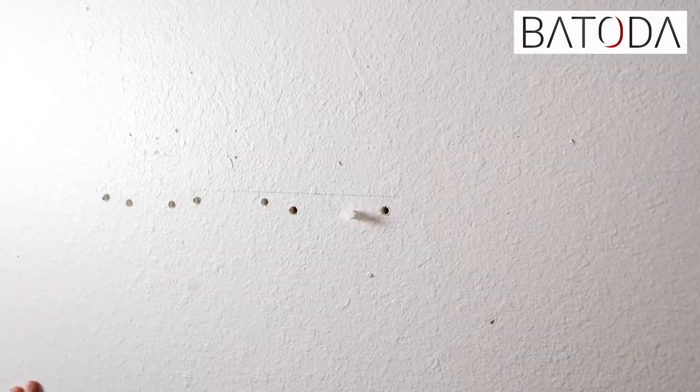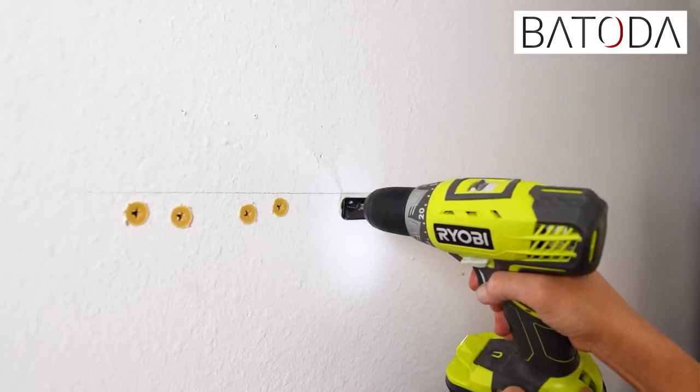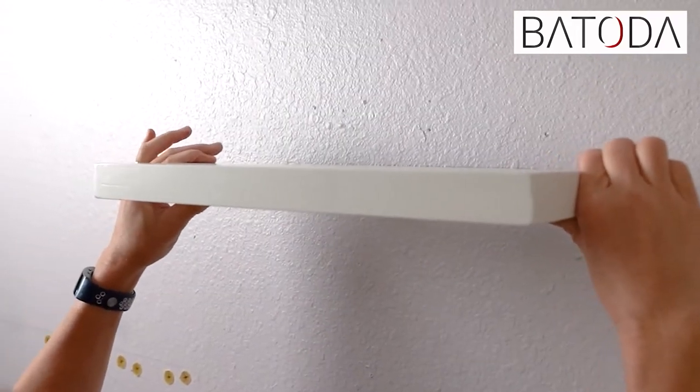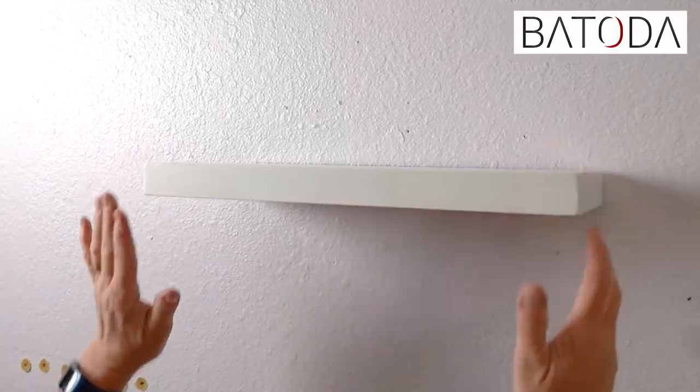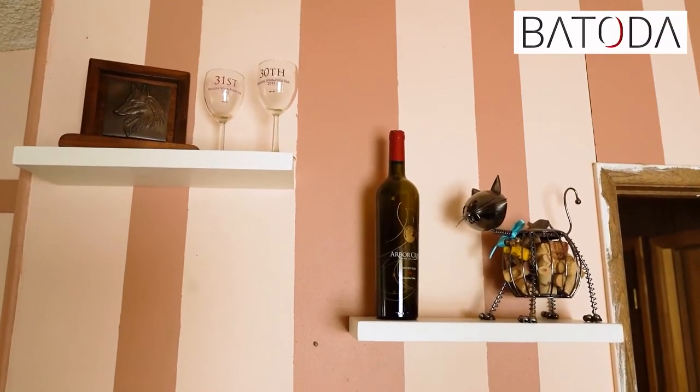Drill the holes, remove the tape, insert the wall plugs for your wall type, and attach the brackets using the screws provided. Slide the shelf into the pegs, and you're done. Easy, right? Now fill your shelf as you see fit. They can hold a lot of weight.